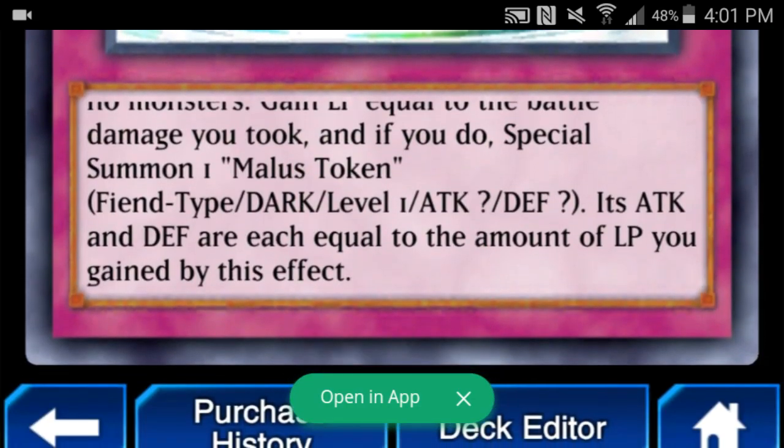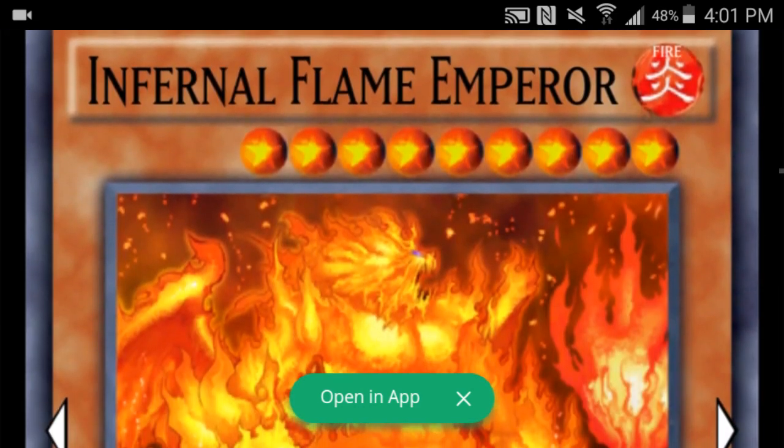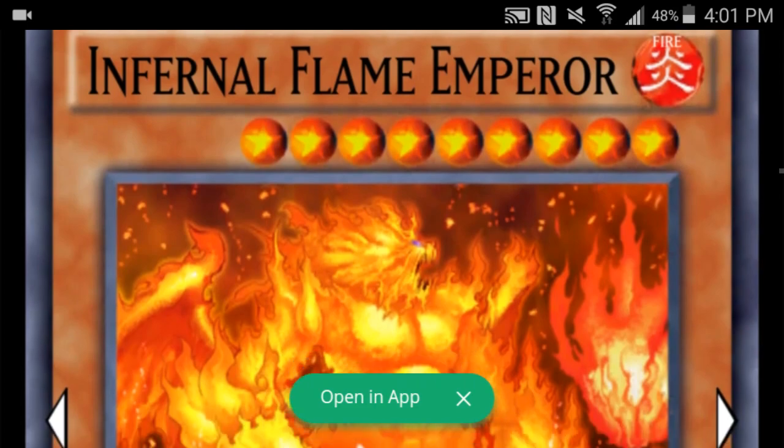Yeah, and you could summon some fiend type dark tokens, and its attack and defense are equal to the amount of LP you gain from this effect. Whoa. So if you have no monsters on your field and you get attacked by like a Blue Eyes, you could activate this card, live the hit, so you gain 3,000 attack points. And then you could summon a token with the exact same attack and defense points as the Blue Eyes. That's insane. That's a really good card. This deck box is insane.